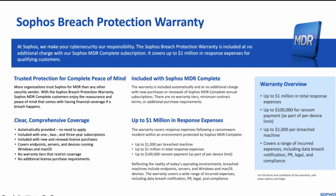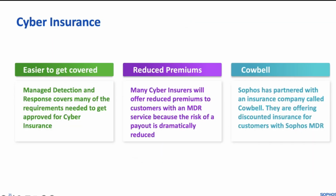It can also go a long way when having a cyber insurance conversation as well. It'll make it a little bit easier to get those premiums down, knowing that you've got something like this backing up that service. And speaking of cyber insurance, actually, I've got a whole slide on this. MDR services are going to make this entire conversation a lot easier.